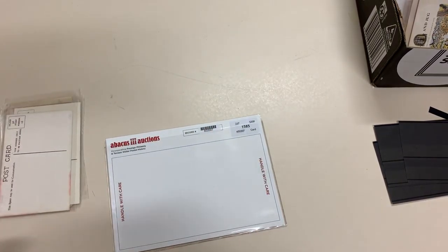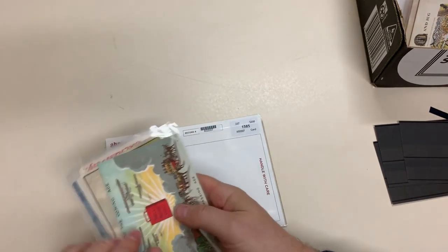Beautiful cards. If they were Australian cards, they'd be worth well over $100 each.